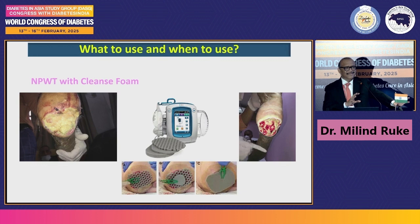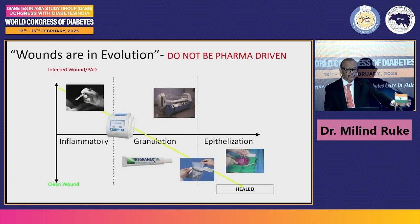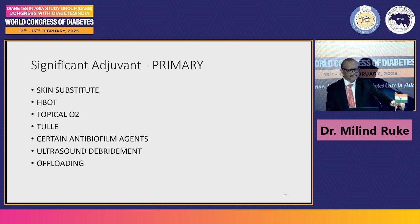So these are some of the things which are practically used, not theoretically, in management of biofilm and management of large wounds. So wounds are in evolution, friends. Do not be pharma driven. We have to see that the patient's wound proceeds from inflammation to proliferation and epithelialization. We have a lot of things which are available. We have to use them judiciously so that the patient who comes to you gets not only treatment but justice as far as cost effectivity is concerned. These are some of the significant adjuvant therapies: skin substitute, HBOT, topical oxygen, different kinds of toolays, certain antibiofilm agents, ultrasound debridement and offloading. Thank you for your patience.